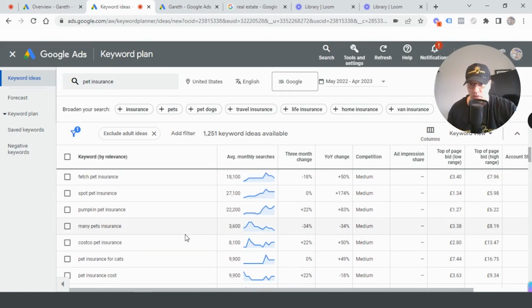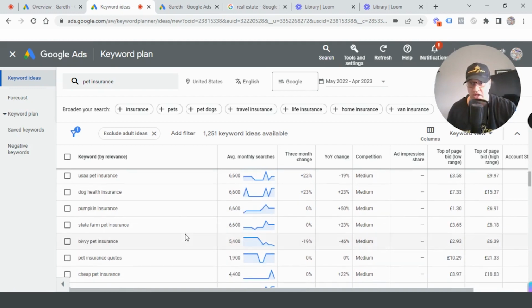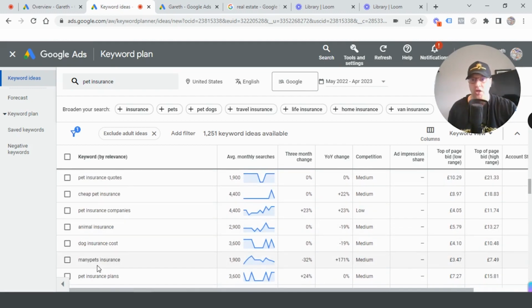So let's look at another one. And you've got to drill down, and keep looking. Look, animal insurance, right? It's only 3,000 searches. But if you crafted a campaign and an ad that says animal insurance, you can just really hone in on that because it's lower search volume and it's not a huge, bright, shiny keyword that has tons of volume, guys.